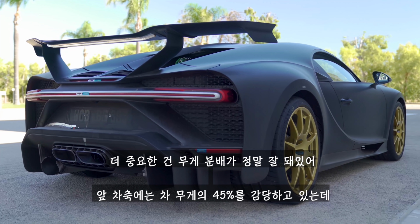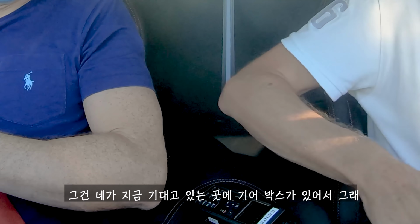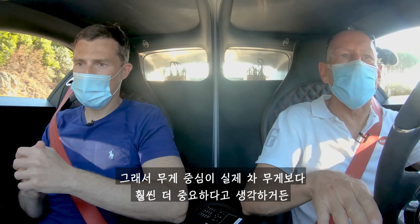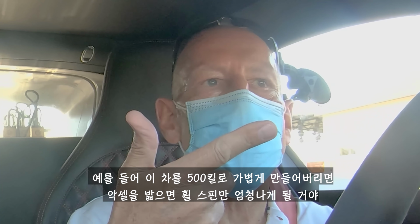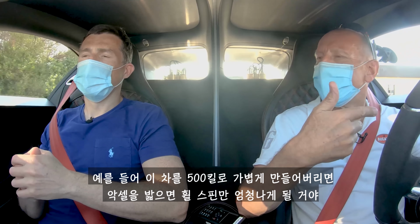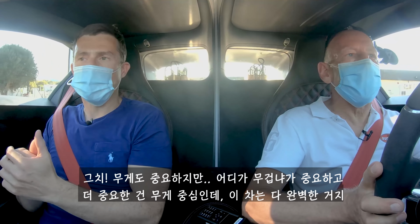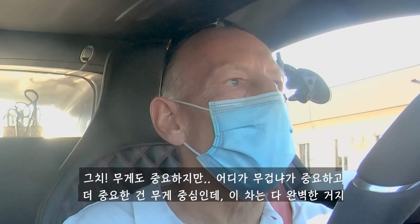But importantly, the weight distribution is good. We have 45% of the car's weight on the front axle. That's because under your elbow is where the gearbox is, despite that big heavy engine back there. Exactly. And the centre of gravity being low is more important than the actual number of kilograms, especially when you realise that if you took off, say, 500 kilos from this car, when you accelerated, you would just spin the wheels. It needs some weight to help it put its power down. That's one of the reasons it's getting so much traction, it's got that force on the ground. Exactly. It needs to be in the right place, and the centre of gravity needs to be low, and it is on both counts.